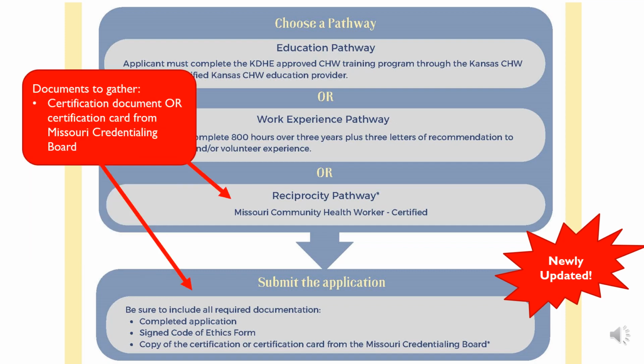Now moving on to the reciprocity pathway. The only documentation required is the certification document or card from the Missouri Credentialing Board. And again, the completion of the application and a signature of the agreement with the Code of Ethics.